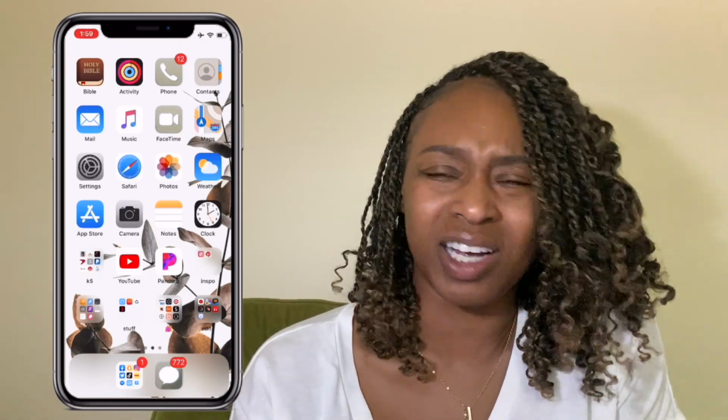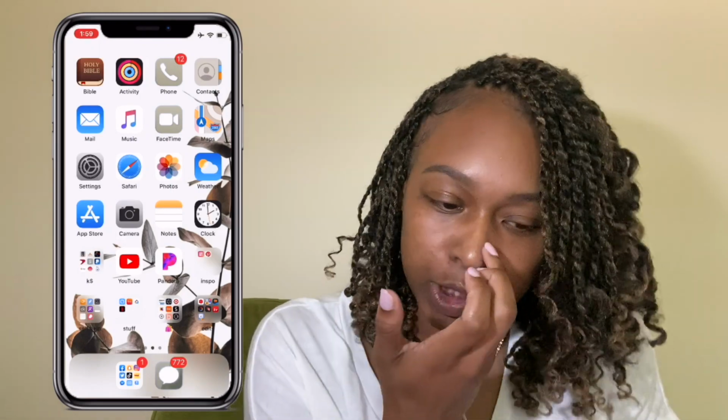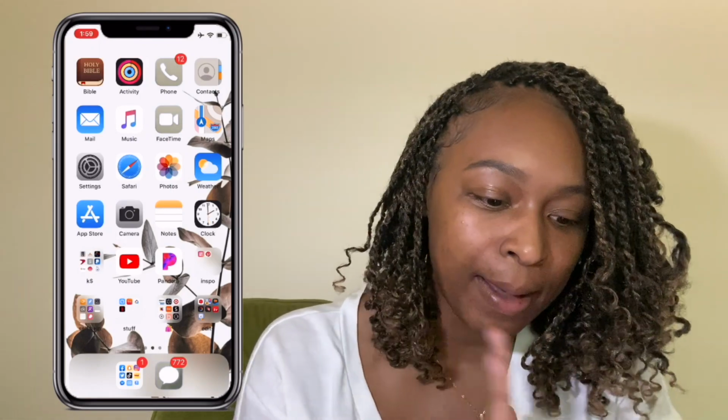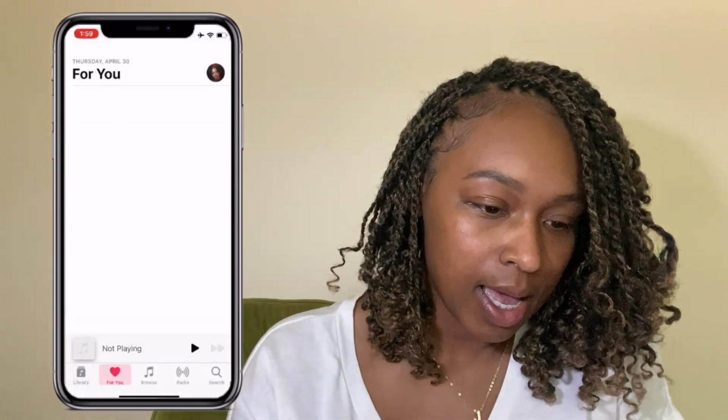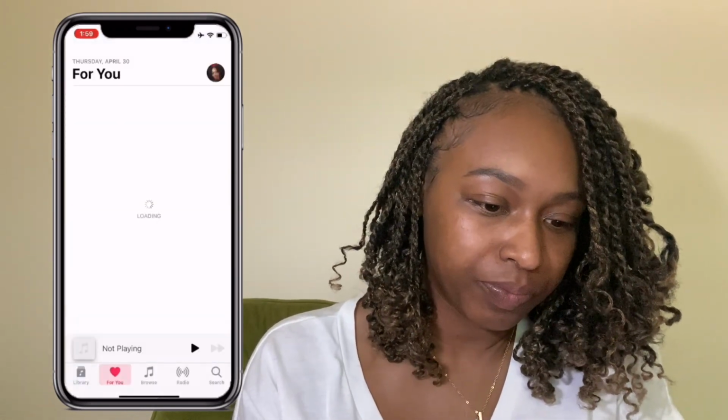Next one, I feel like just stock. I don't really have to get much into. Phone, contacts, mail, music. I do want to go into my music because I'm going to go to my profile.